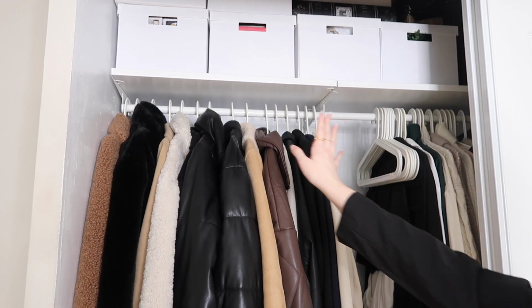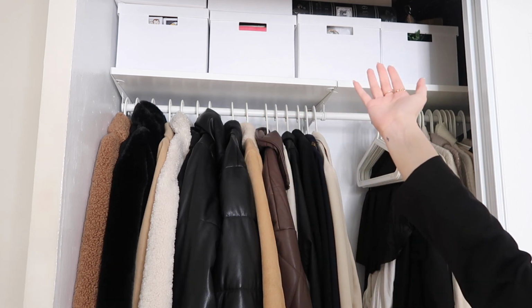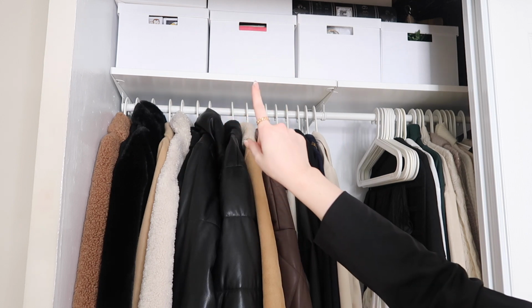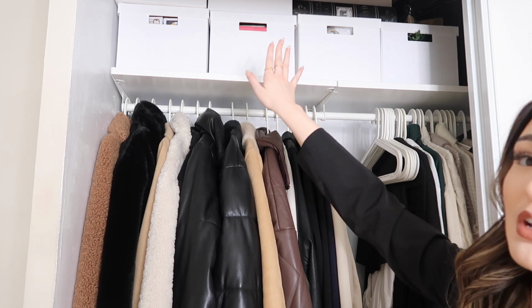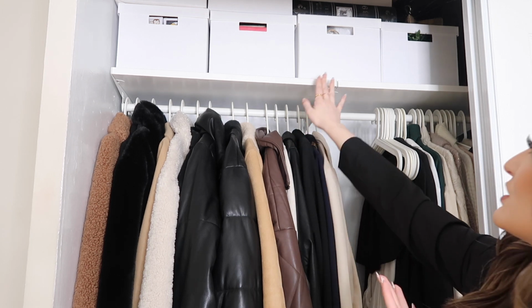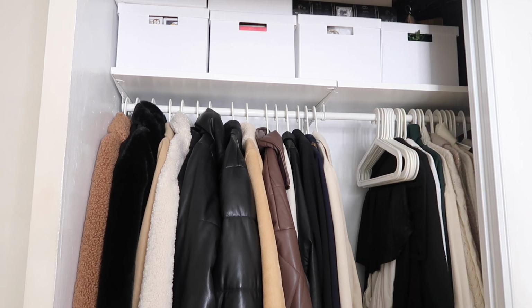Okay, so upwards in here I was able to store all of my Christmas stuff, just random stuff that was basically meant to be put away. I had to be really careful about where I put this shelf, because if I put it any higher, I wouldn't have been able to store stuff at the top there. It worked out really beautifully. So this is the shelf. The shelf goes all the way down to this side, as you will see later.